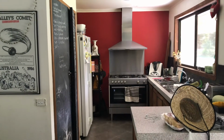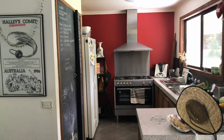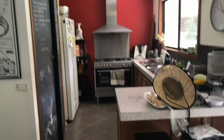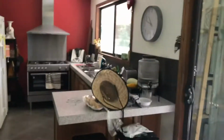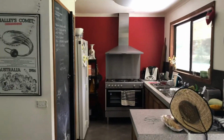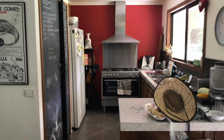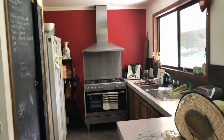There it is, and I hate that red wall. I hate it. It has bugged me for 10 years. The kitchen's actually, to me, just the worst room in the house. People walk in and they're like, oh, that's so cool, but it's really not. I've got cool plans for this, and I'll film it.